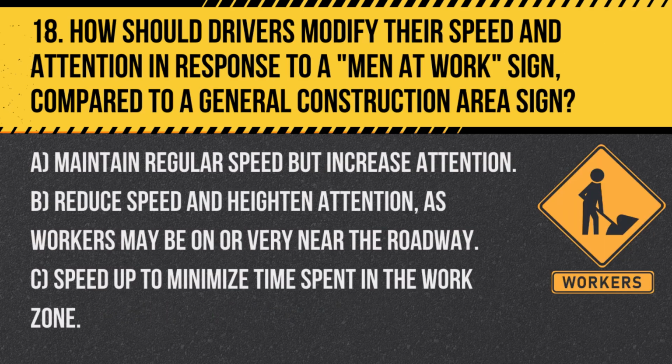Question 18. How should drivers modify their speed and attention in response to a men at work sign compared to a general construction area sign? A. Maintain regular speed but increase attention. B. Reduce speed and heighten attention, as workers may be on or very near the roadway. C. Speed up to minimize time spent in the work zone. Answer. B. Reduce speed and heighten attention, as workers may be on or very near the roadway. Active work zones demand careful navigation to ensure worker and driver safety.